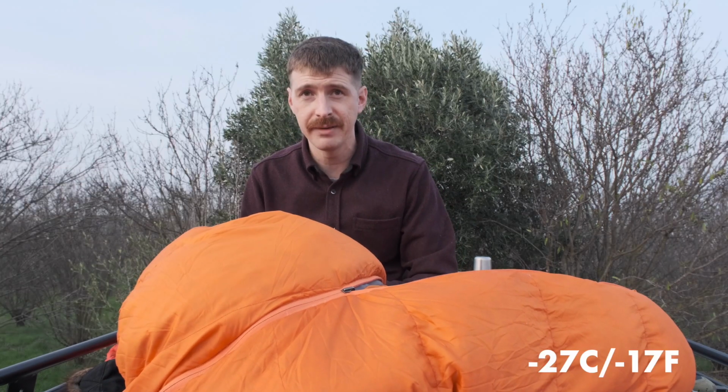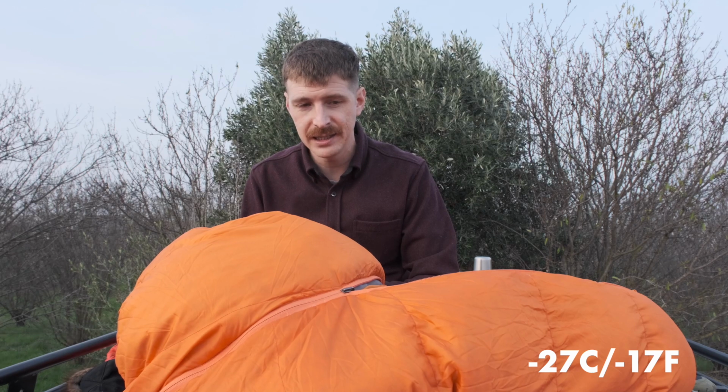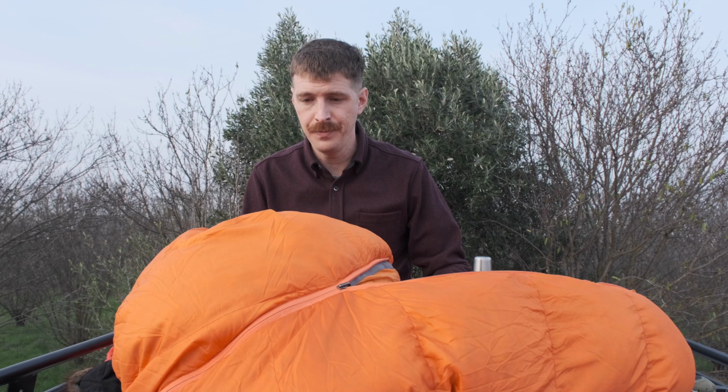Okay, the sleep limit for this bag is -27 Celsius or -17 Fahrenheit. So that means that's the absolute limit of being able to be safe in here. I love it up to like -20, -25. I have a great time sleeping in here. So that's the sleeping bag I'll be using.